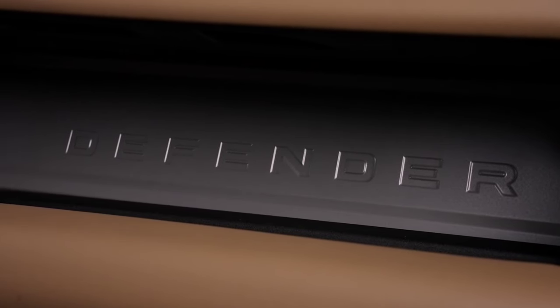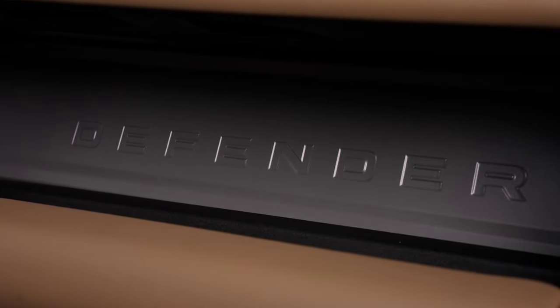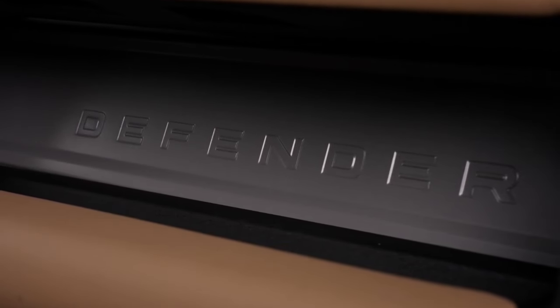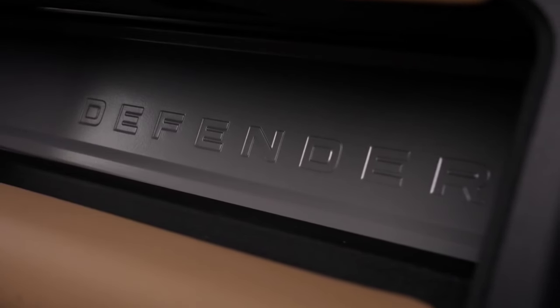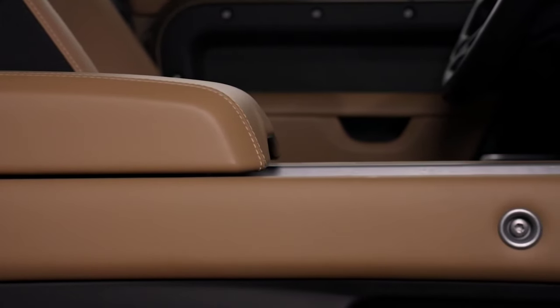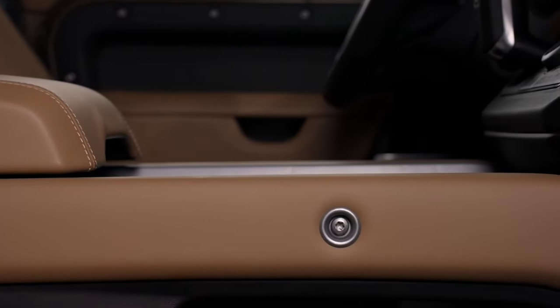The new Defender V8 can be painted in Carpathian Gray or Santorini Black, and it also gets matrix LED headlights, a black-painted panoramic sliding roof, smoked windows, and 22-inch matte black wheels. The interior is finished in black Windsor leather in combination with Dynamica leather and Robustec fabrics.